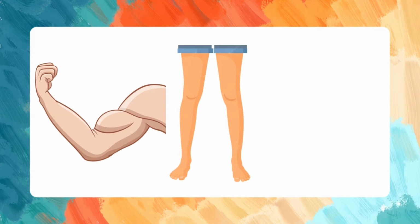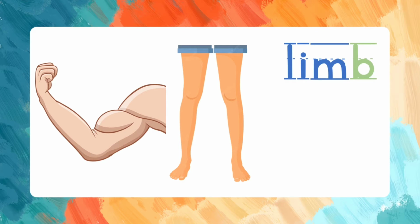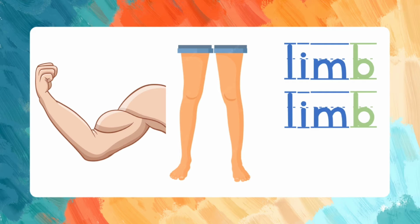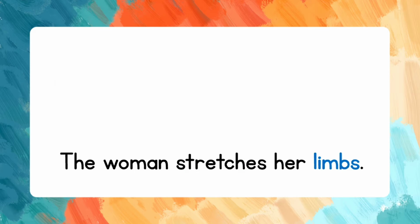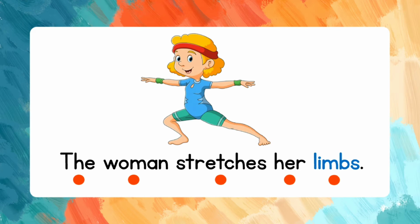Limb. L-I-M-B. Let's spell the word again. L-I-M-B. Limb. Read the words after me. The woman stretches her limbs. The woman stretches her limbs.